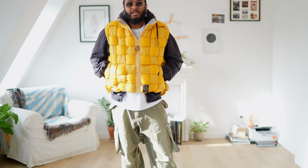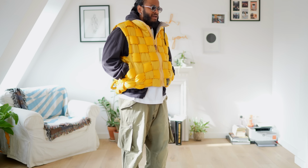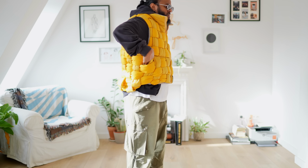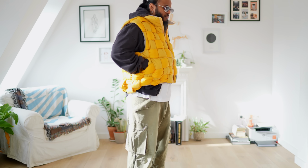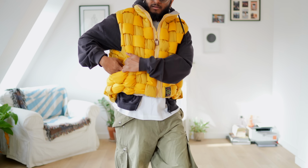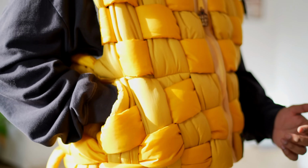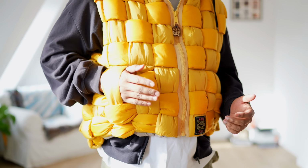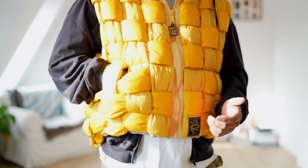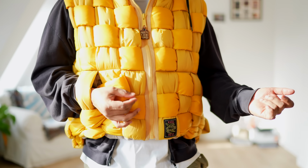I tell you what, the only negative about this jacket, or this gilet, again, is that sometimes it does take a minute to find the pockets, because you have to put your hand through one of the loops and eventually you'll see it. Let me see if I can showcase that. It's right there, that's where the pocket is. So you've got to know where it is, but sometimes this does happen and you're sat there.